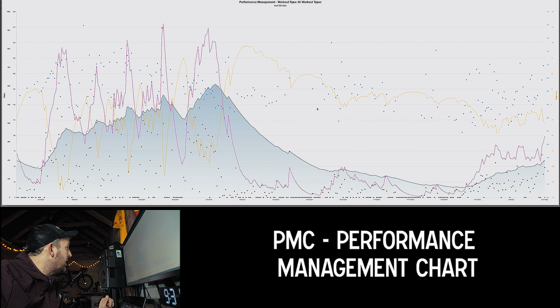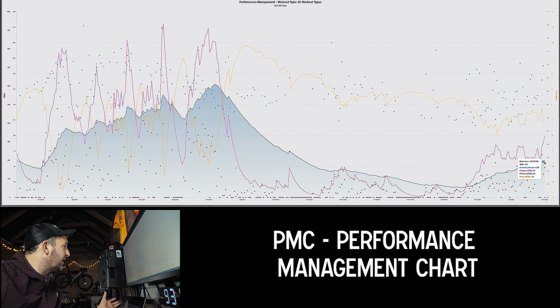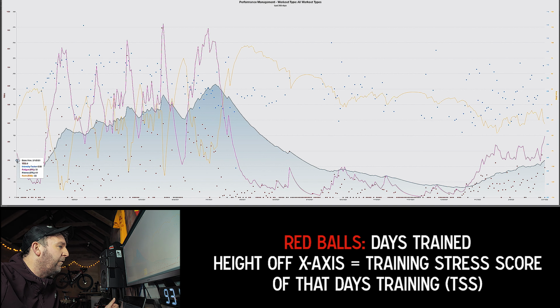This is the last 365 days of my training. So on the right hand side over here, we've got today, yesterday, and what we've got on the left hand side is exactly a year ago. Now let's start off with these little red balls that are floating off of this line. You can see on the left hand side here, there are fewer red balls on the bottom than there are in the middle of the year along here.